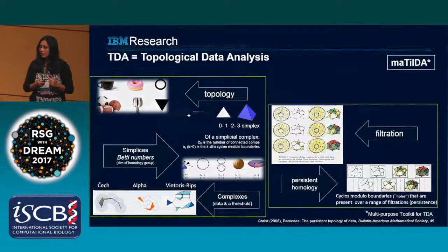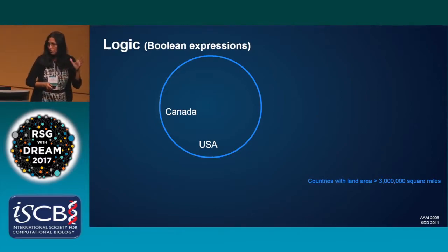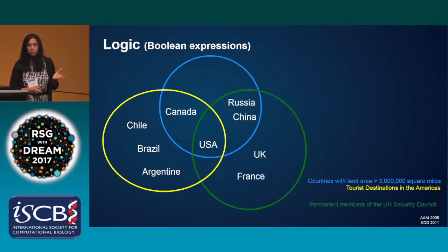Then the second part, let me give you a dirt simple example about what I meant by logic. These are Boolean expressions. Imagine these are countries with land area greater than 3 million square miles, tourist destination in the Americas, permanent members in the UN Security Council, and those with defense budget greater than 30 billion.